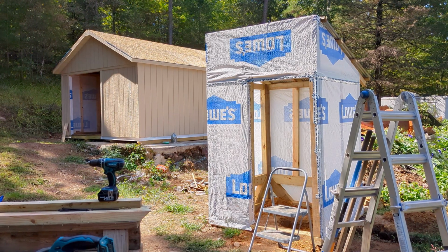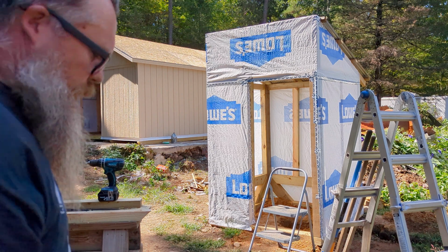Okay, so I ended up taking that metal piece back down, namely because the other little roof that I'm wanting to put over the door, I actually wanted to go up a little higher than what I had originally planned.